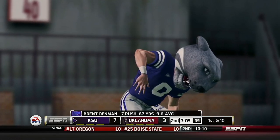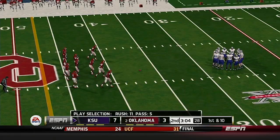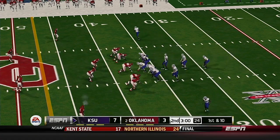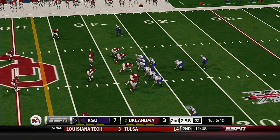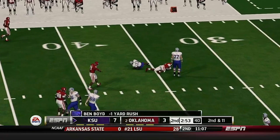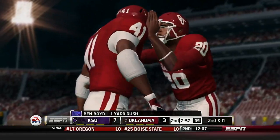Yeah, and that was a situation where the quarterback knew he could pick up the first down if he kept it himself. That's a good decision. From their own 37-yard line. First down. They'll wrestle him down in the backfield. 1 yard loss for the halfback.